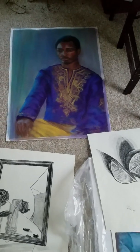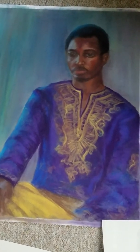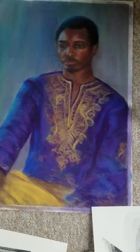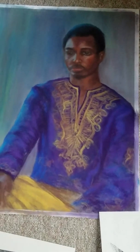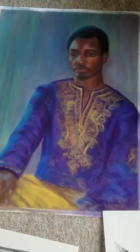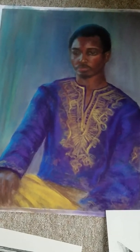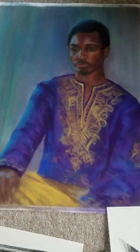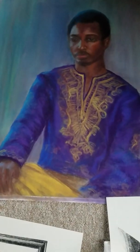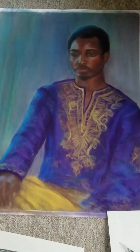And then here's another one that we did, and this one is actually done on sandpaper. That's not the best angle. Let me see if I can get a little bit better. This is actually on sandpaper, which is pretty much what it sounds like. It's not the same thing as construction sandpaper, but the same texture, so it grabs the pastel differently. It was really neat to try that out. This particular model had warm light from inside the room and then cool light from the outside window, so it was a lot of fun to play with the reflections.